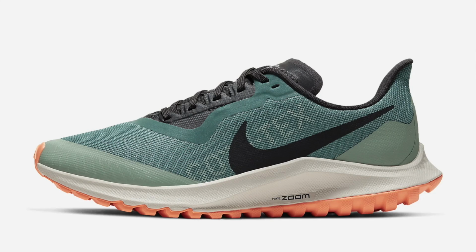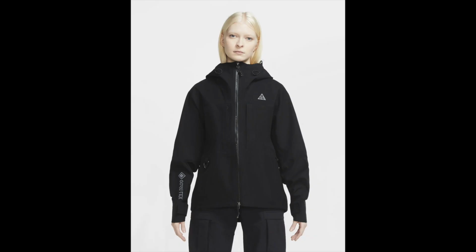GORE-TEX is used in other items like winter jackets or winter gloves, anything basically that needs to be waterproof and still allow breathability. This is not the first collaboration between Nike and GORE-TEX. They have released a few winter jackets and they have the GORE-TEX present on some of their other shoes.